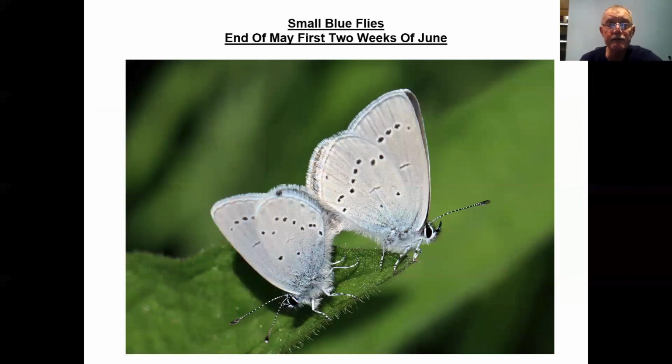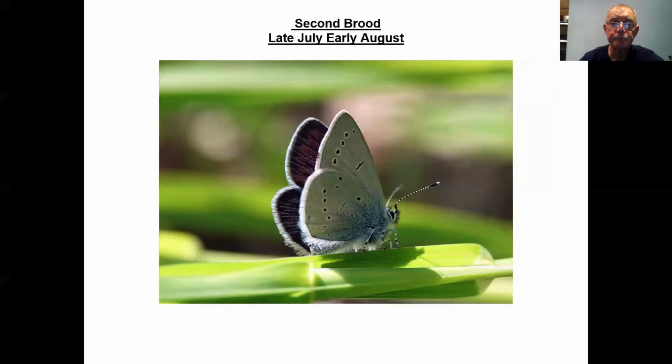Round the Warwickshire way, it actually flies from the end of May for the first 2 weeks of June. And looking round the country, when I did some research for this talk, that seems to be fairly general. But unfortunately, I don't quite know how much it will differ in Scotland. Again, most parts, certainly England, has a second brood of small blues, and this comes out in late July and early August. So again, that's probably similar in Scotland. It might not occur as a small second brood every year.